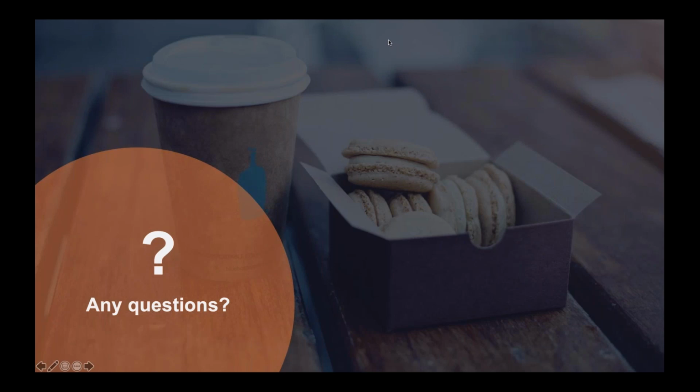Another question I have about this new templating feature from Microsoft. What's the value of a solution like yours versus those out-of-the-box templates coming soon in Office 365?